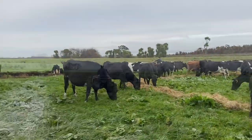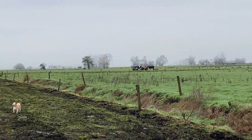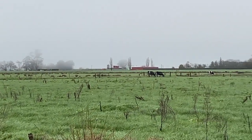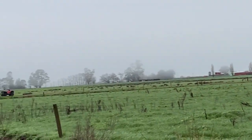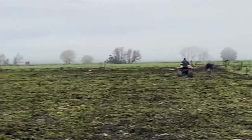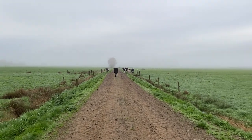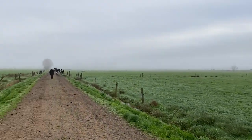Dad's telling me to hurry up. There you go, Dad's just walking her out. That's our 7. 1, 2, 3, 4, 5, 6, 7. 7 calves, 7 cows. Awesome. Let's go wind up a reel now. The cows are looking happy in their break. Yeah, we got all the mummies out now. And look, we're starting to get some fog rolling. Wasn't foggy just before.